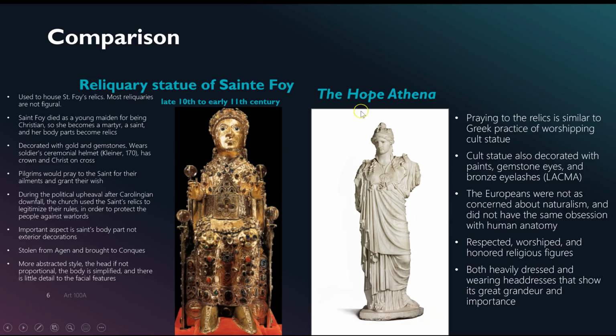As for the reliquary statue of St. Foy and the Hope Athena, the reliquary statue of St. Foy is to house relics, or body parts of a saint. In this case, there was a young maiden that died for being Christian, and it is decorated with gold and gemstones, which is interesting because the Hope Athena was also decorated with gemstones as well. And pilgrims would pray to the saint to grant their wish, to cure them of their conditions. And with the Hope Athena, they would also worship their statues to cure them of their conditions.